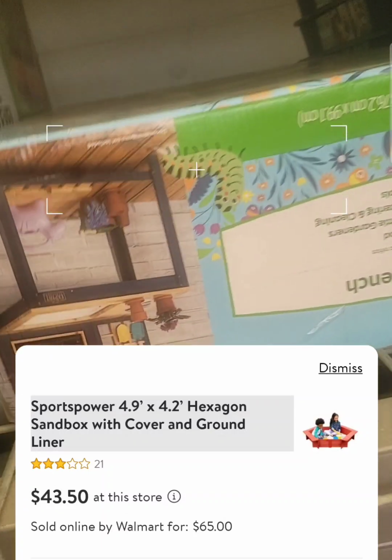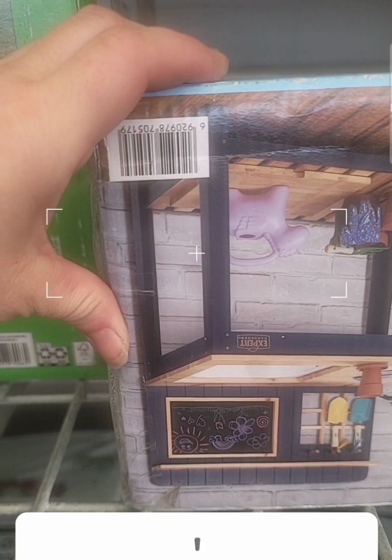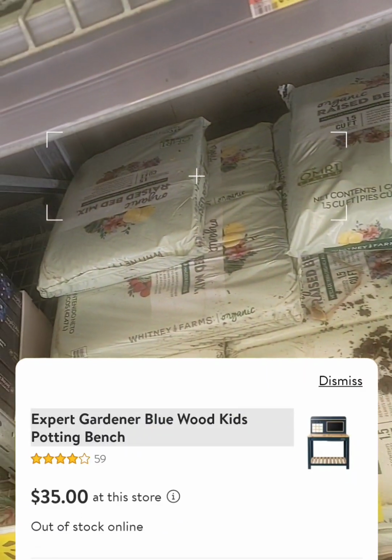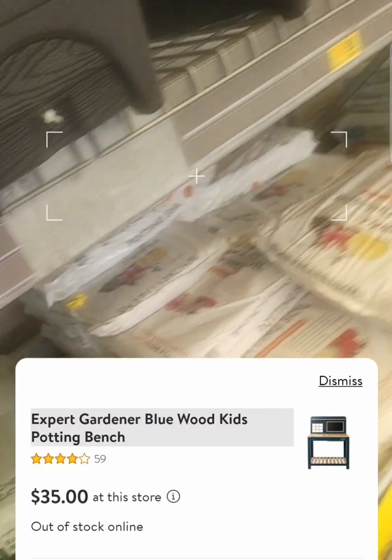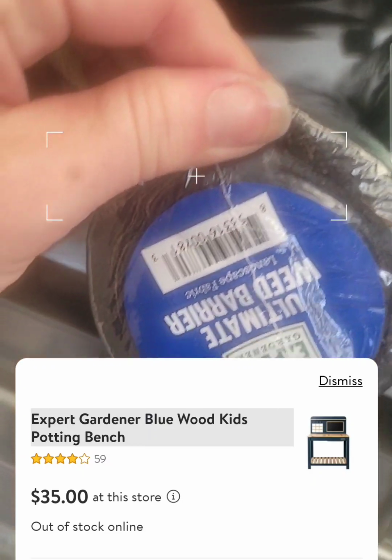$43.50. This kid's garden potting bench goes for $35. What else? I think the netting is also.